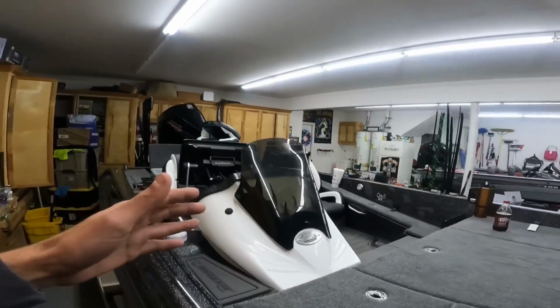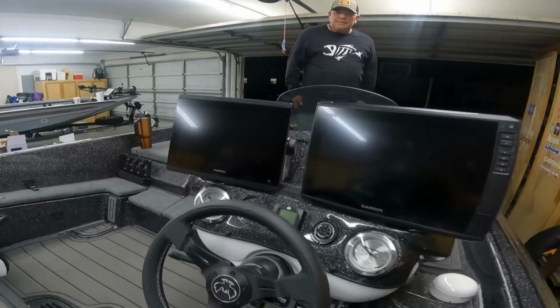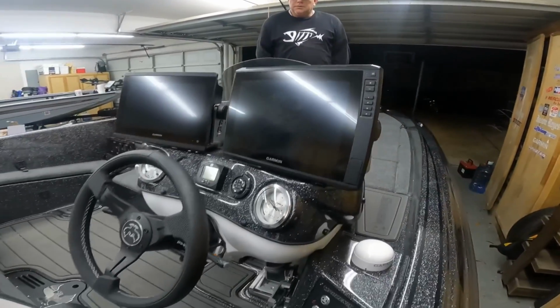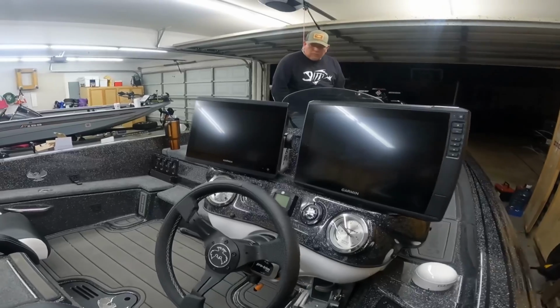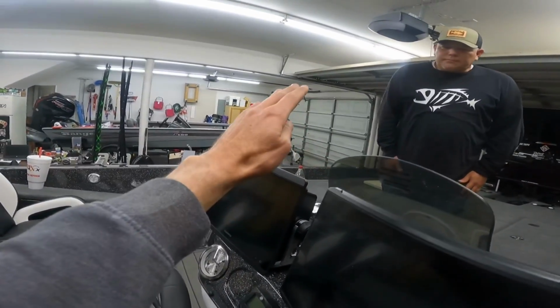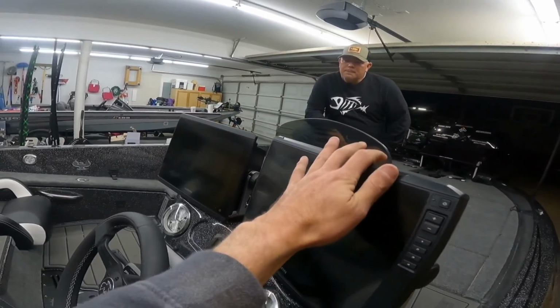But we haven't even talked about the 8612 at the console. Look at that, guys. 8612 here on the left, super, super clean here on this Phoenix 21XE, brand new boat from Phoenix. We haven't even talked about that. But this is going to handle all of his side imaging, all of his down imaging, 2D sonar. This is going to be the hub for his mapping.